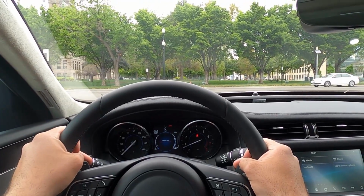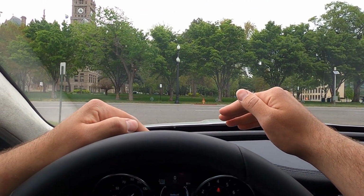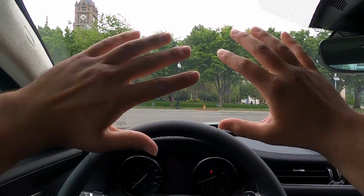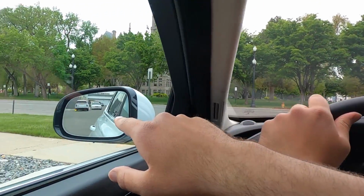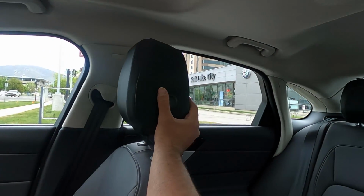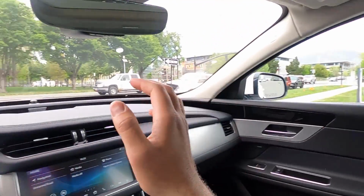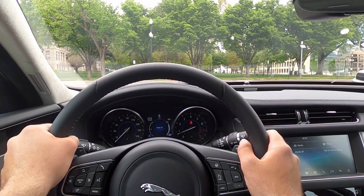Let's talk about visibility here in the XF before we set off. Visibility over the hood is a little bit longer, but it's something that's really easy to get used to. The windshield's just big. Anyways, there's your visibility through both of the mirrors. And then here is your visibility all throughout the rear, which for a sedan is exceptional. And, well, let's set off.